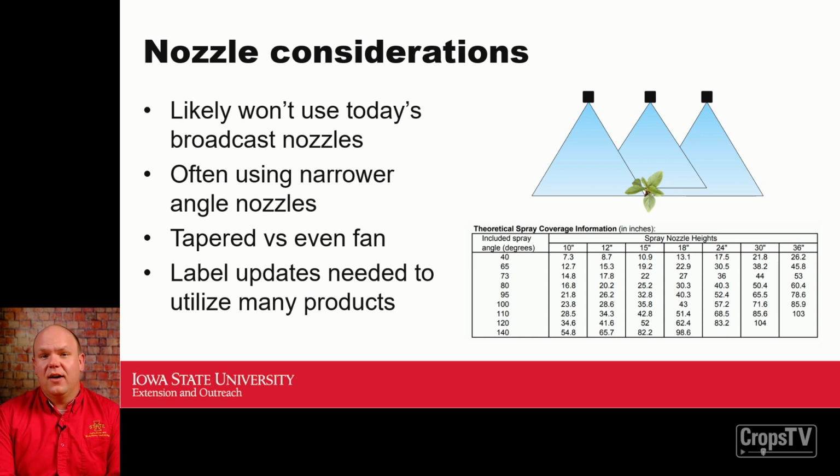These likely won't be the nozzles we want to use in the future, right? If we're only turning on a couple nozzles to spray a weed, we may want to concentrate that product right in that area. We may not want to have a tapered nozzle where we're putting out varying amounts at the edges versus in the center. We may want to have more of an even or use a banding nozzle, right, where we're getting a really defined concentrated area of product, right where we believe that weed is at.